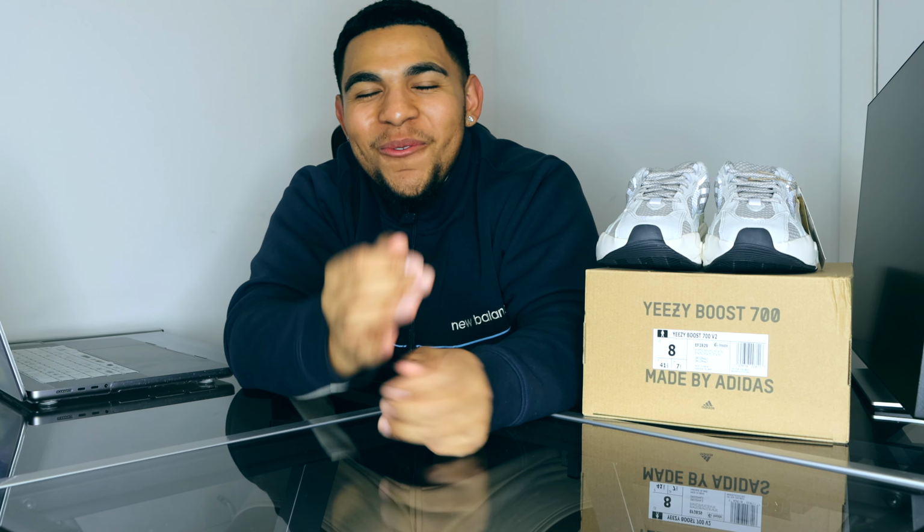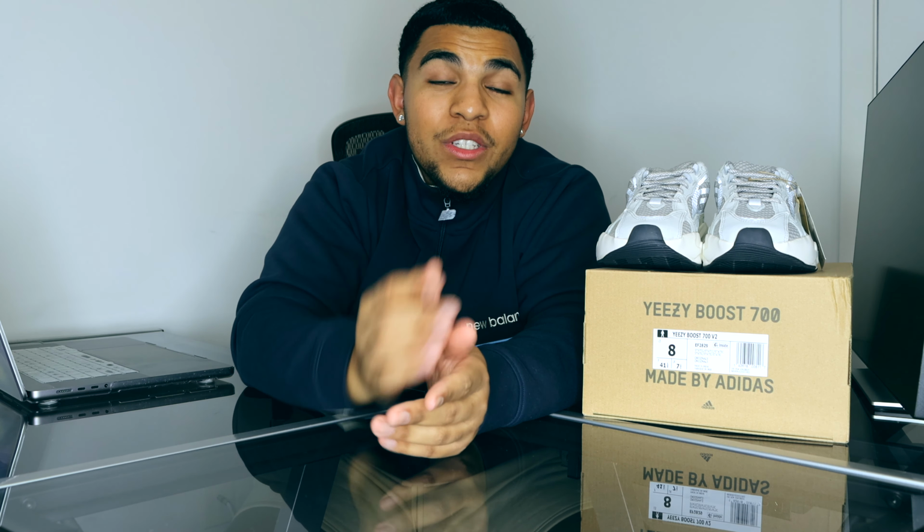Alright y'all, so that's gonna conclude the review as well as the on-foot look. And I forgot to mention to you guys that this shoe runs true to size. In the V1s, I would recommend going a half size up, because when I first got the V1 Wave Runners, the toe box is mad tight. Like, even though I broke them in, the toe box is still tight. So I would go a half size up with the V1s, but with the V2s, definitely be sure to go true to size.